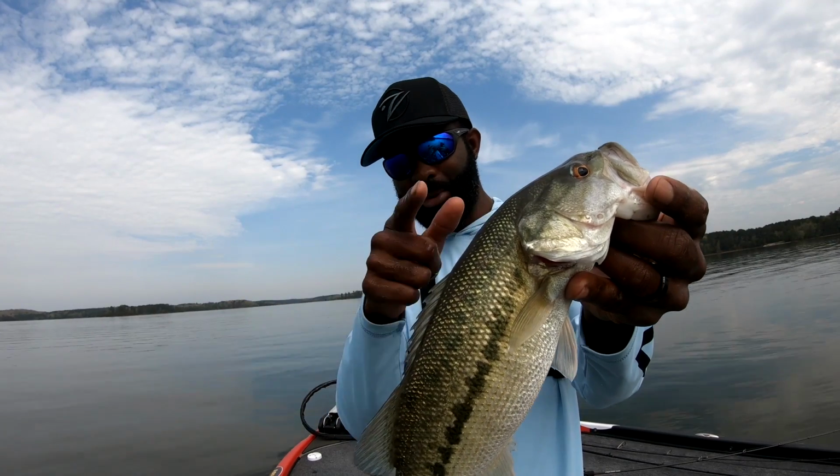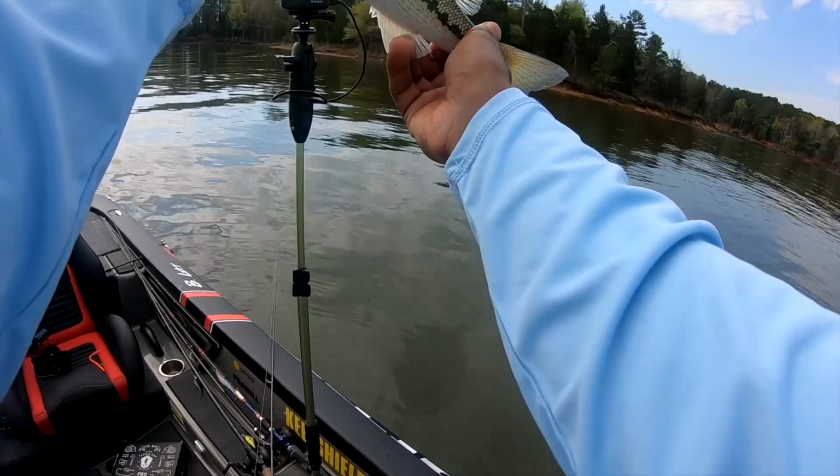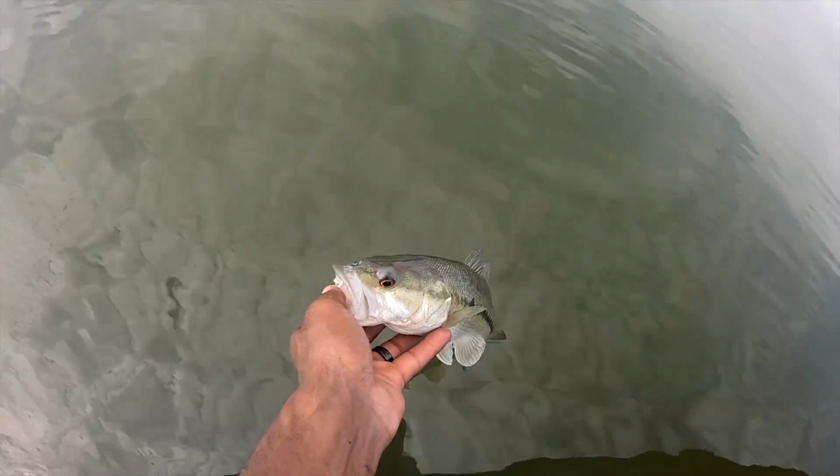We've got one down. I'm gonna show you that all these baits on the deck today probably can catch a few fish. Get this little dude back. Enjoy your springtime, homie.